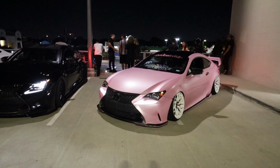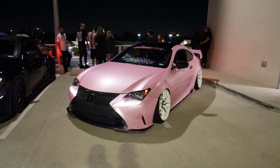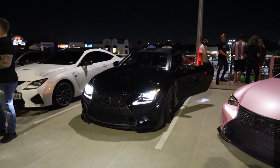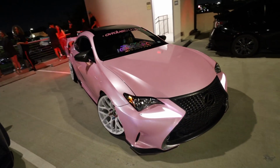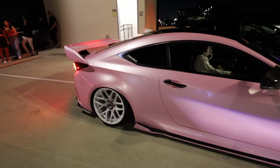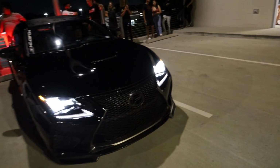I like it. We got the Lexus boys about to head out. The pink with the white wheels on some bags, and I think a RCF. Oh yeah. Oh, and some two-step action going on. That's pretty sweet.